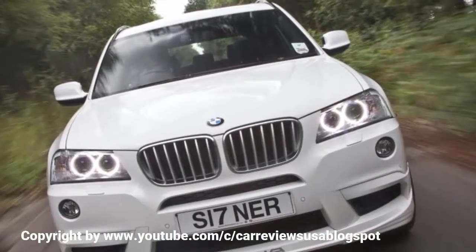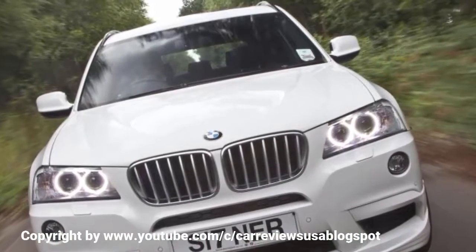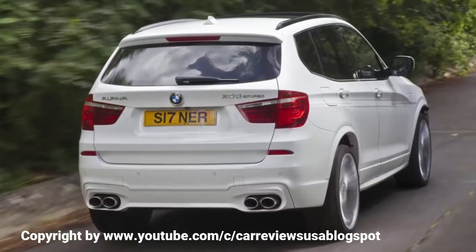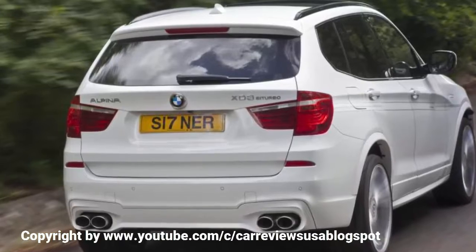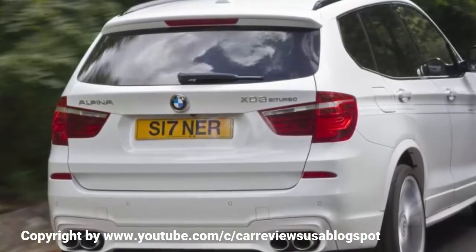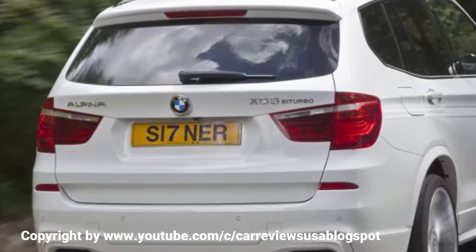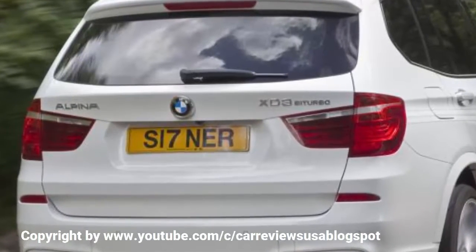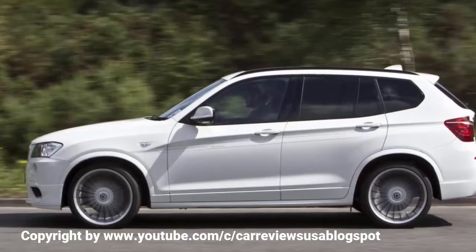The stats are deeply impressive. In Alpina's spec, BMW's already stonking twin-turbo 3.0-liter diesel gets a 36 bhp power boost to 345 bhp and an extra 52 pounds-feet of torque at 516 pounds-feet, largely thanks to optimized air intake and exhaust flows. That's enough to propel the 1,910 kilogram XD3 from 0 to 62 miles per hour in an eye-watering 4.9 seconds, a level of acceleration that you'd need a Porsche Cayenne Turbo to beat.